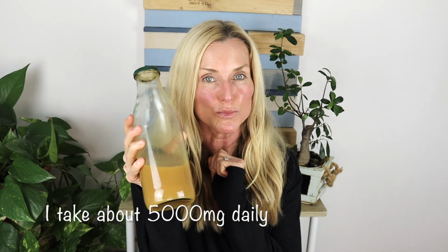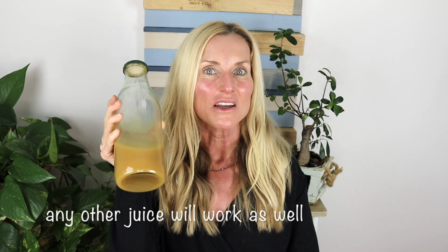And like I said, I actually make my own because I take quite a bit of it. I take 3 tablespoons every day, which comes out to be about 5 grams or 5,000 milligrams, so quite a bit. But to me, this is basically medicine at this point. So I take quite a bit. It doesn't taste good. I put it in a bit of orange juice and just chuck it down. But because I take so much of it, it is just so much more economical to make my own. So if you want to know how to make liposomal vitamin C, like I said, I will link the video down below.